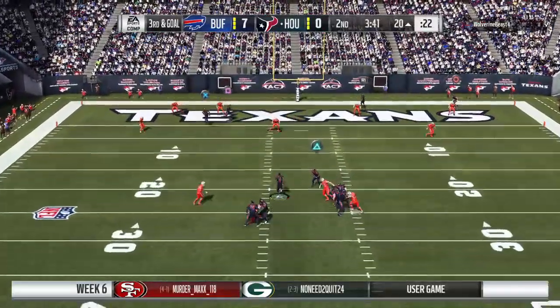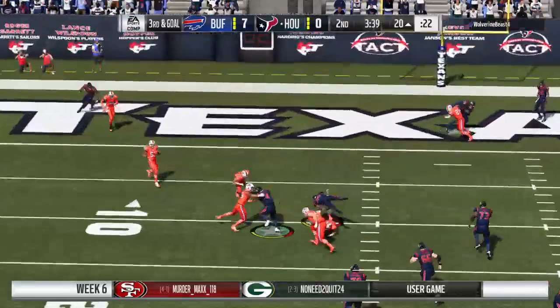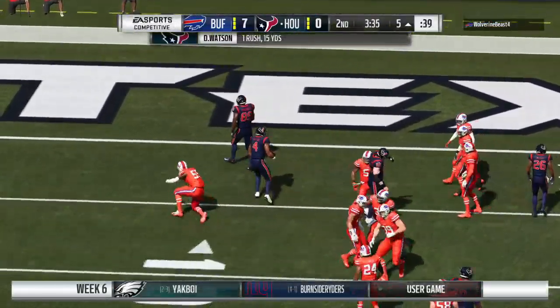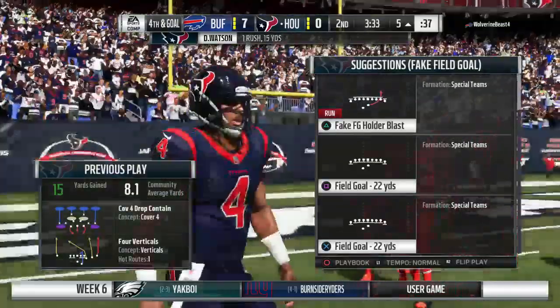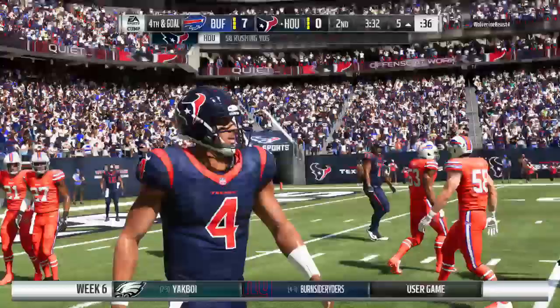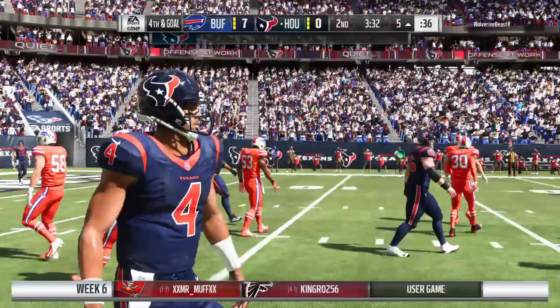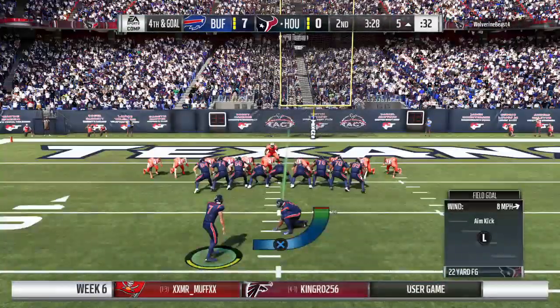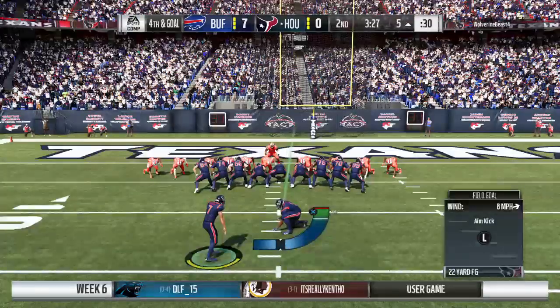Now Watson. He's going to run, but he's got a long way to go. And he'll be brought down this time at the 5-yard line. Pretty good job escaping the pressure. Gets him 15 yards on the scramble, but now it's fourth down. Kaimi Fairbairn now to attempt the Texan field goal. From the left hash, a chip shot here.